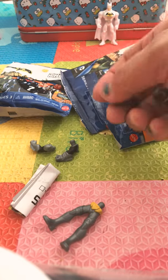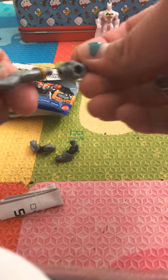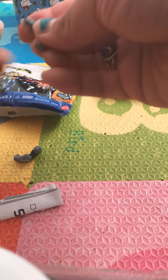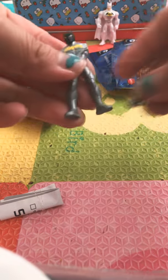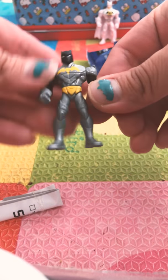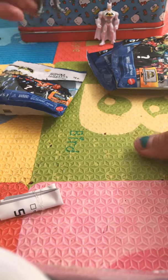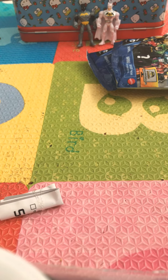Oh, we got the gray one again. And where is his head? Oh, I'm holding his head. Already got this one. They're probably all the same. This one is Batman armor. So the white one is Batman polar?